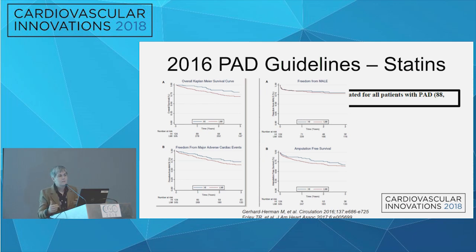But we know that statins in these patients play a role not just in LDL reduction, but there are really pleiotropic effects on the endothelium and benefits relative to these patients, and certainly I think they all should be on at least the equivalent of atorvastatin 40, if not the high dose atorvastatin of 80.